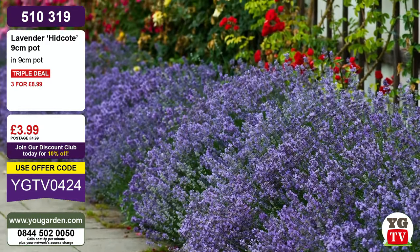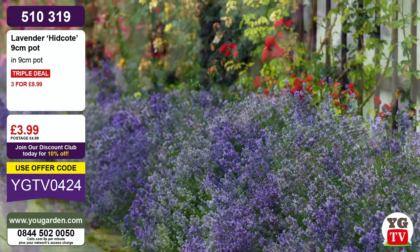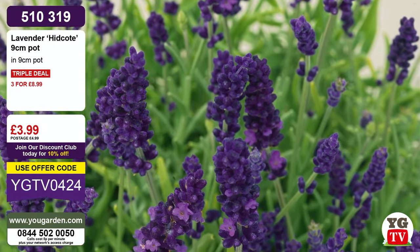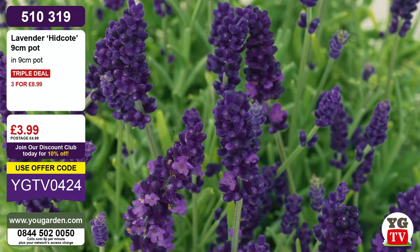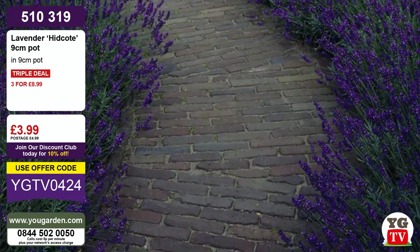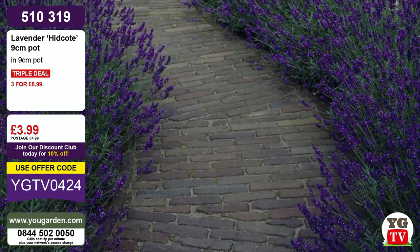And look at this. They look great in a formal garden, but equally in a country cottage garden, just at the side of pathways, so you really get to appreciate that gorgeous fragrance. The only tip for lavender is just open and sunny. Don't make them compete with other plants. Don't put them in a border with other plants close around them.